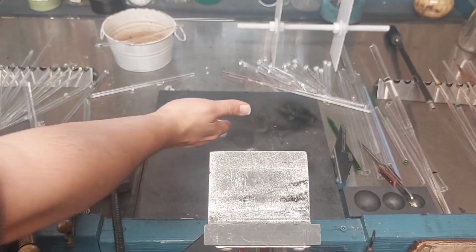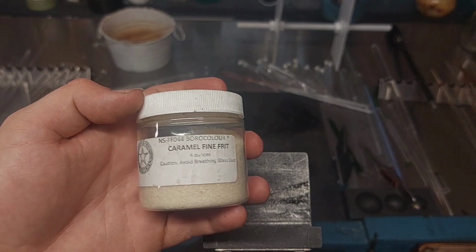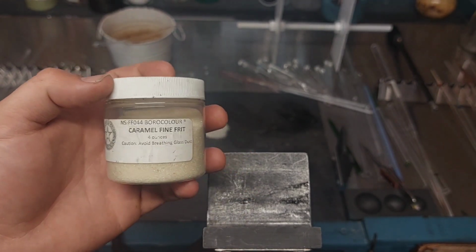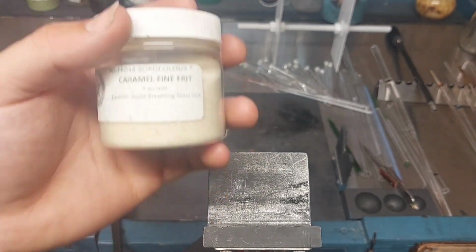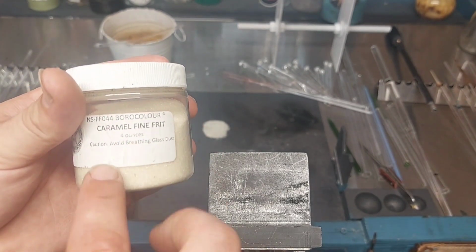So this pile of glass shards right there, that is Frit. See, we have some caramel fine Frit right there by North Star Glassworks. I've had this for a while, but we're gonna get some use out of it today. So you see here, we have 4 ounces.